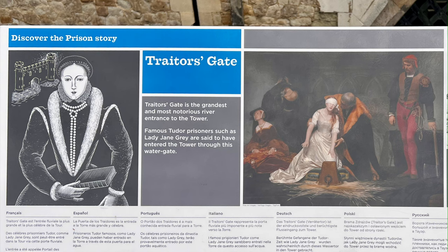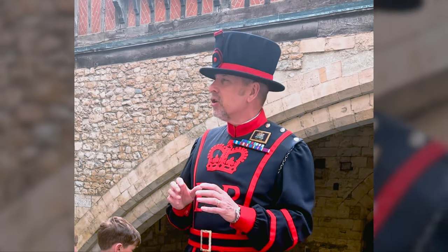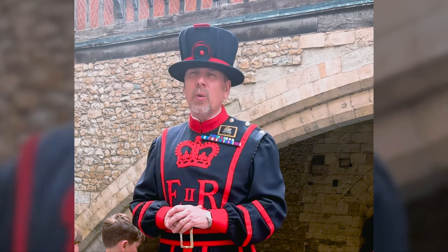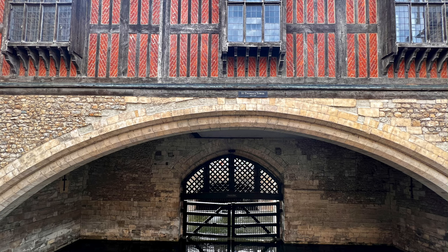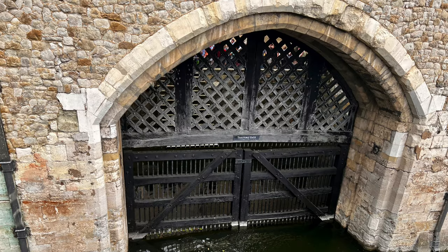Now, the term Traitor's Gate didn't come about until the Tudor period, because it was at that time when the Tower was mainly used as a state prison. During that period of history, four Queens of England were to enter the Tower via Traitor's Gate: Queen Anne Boleyn, Queen Catherine Howard, Lady Jane Grey, and the young Princess Elizabeth, soon to go on to become Queen Elizabeth I.